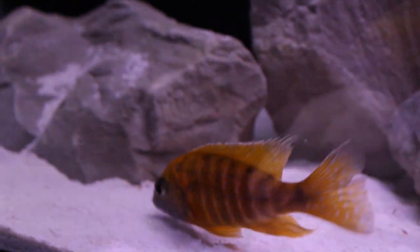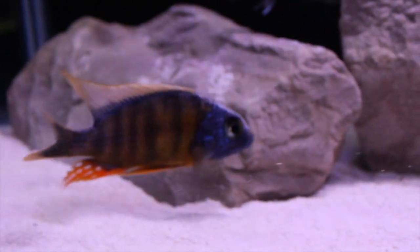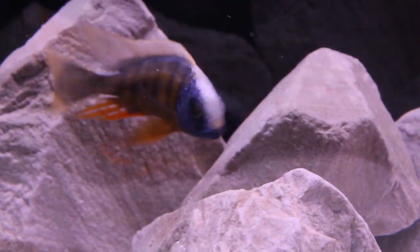And now we're going to leave you with some close-up footage of the fish scavenging for food in the substrate and amongst the rocks after I initially fed them.